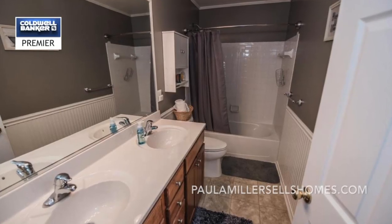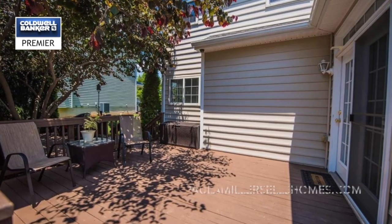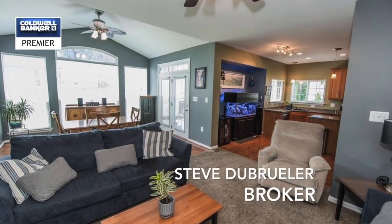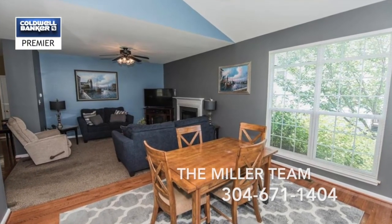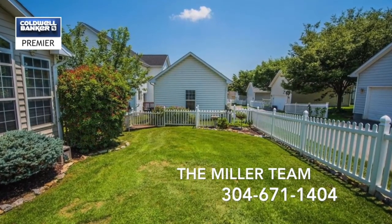Your yard includes shade trees. The owners have converted the heating to electric and installed a new roof. The appliances include a microwave, a dishwasher and disposal, an electric range and cooktop, and a refrigerator. 439 Prospect Hill Boulevard in Charlestown could be your next home. Paula and Adam Miller of the Miller Team.